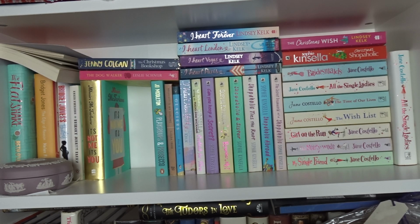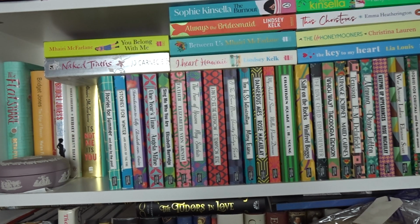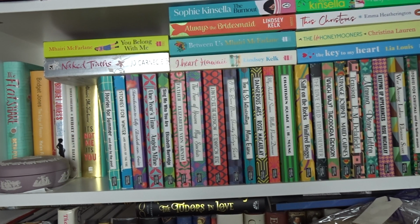And that makes 7. So well done me for doing 7. I'm really pleased with that. So I'm going to quickly organise this and get it looking a bit better. Bear with. And there we go. So this is what the bookshelf looks like now.